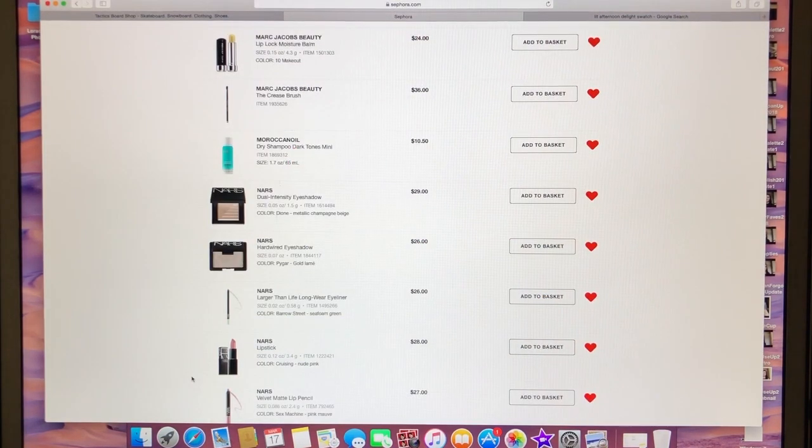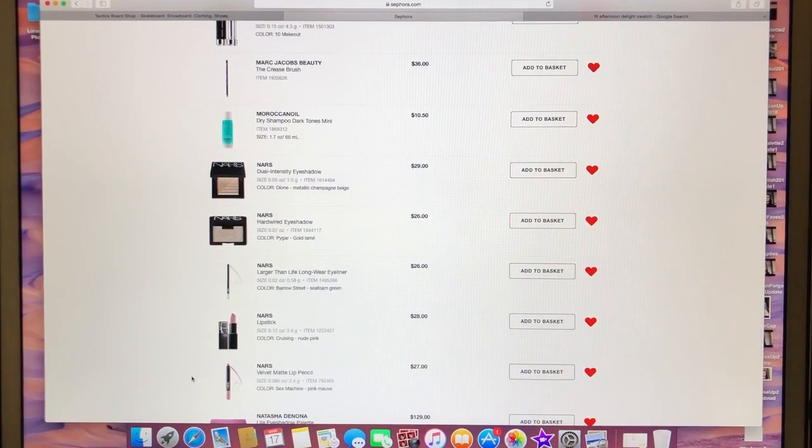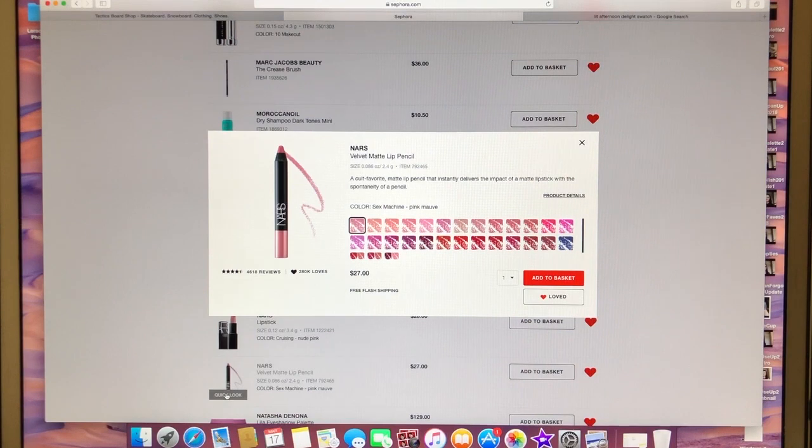I have another Nars lipstick. This is one of their Velvet Matte lipstick pencils. I finished one of these off in the past too. This one is in Sex Machine. This is a little bit of a pink mauve tone. Had the slightest bit of a satin look to it, but it is a velvet matte, so it looks matte on the lips, but I swear it had the slightest bit of a sheen.